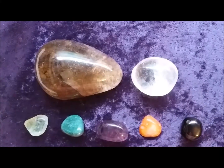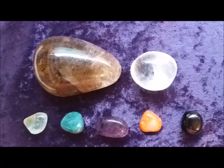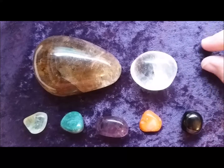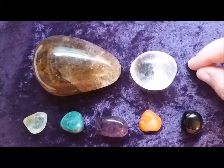Hey guys, welcome to this episode of, I'm not sure what I'm going to call this because it's not really Bewitching the Cards, which I have been doing. This is not tarot related. Well, it's kind of tarot related, but I wanted to introduce the stones that I use.